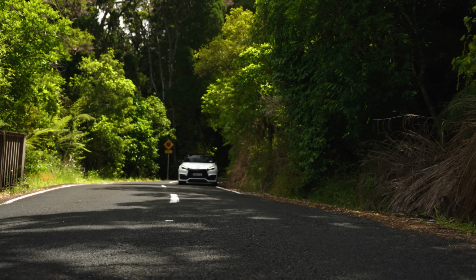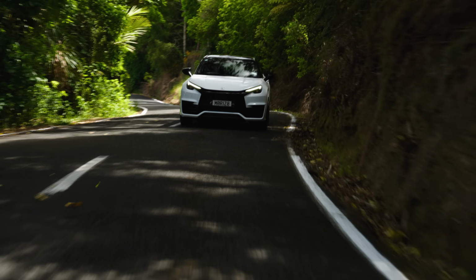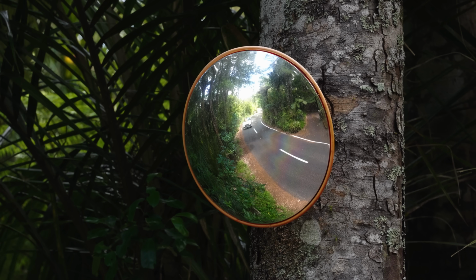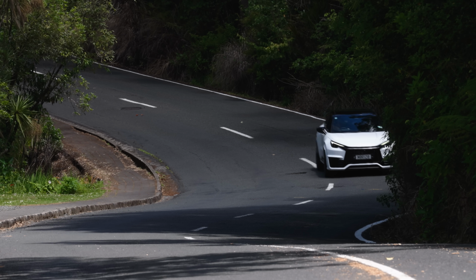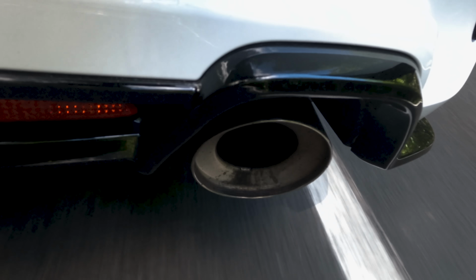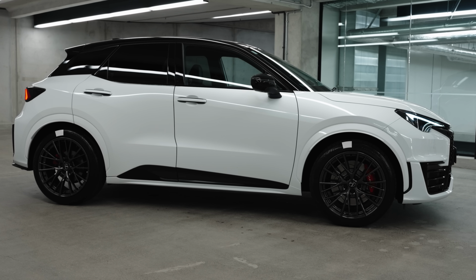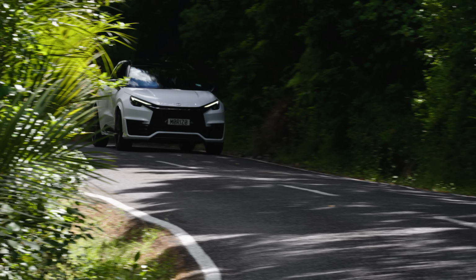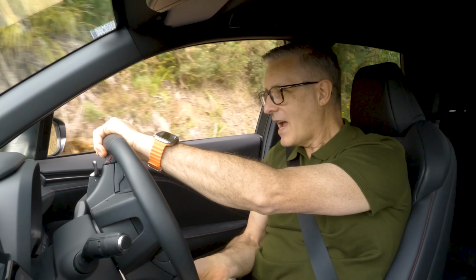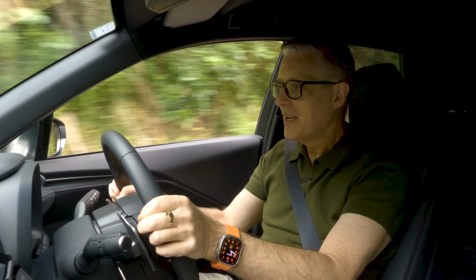The Morizo, though, is not even close to regular. To start with, this 3-cylinder 1.6-litre engine is based on the rally car. It gives this car 206 kilowatts. Okay, slightly less than the Corolla, but still 300 horsepower and more torque. Like the rally car, it has 4-wheel drive, which can deliver 50-50 torque distribution. And also like a rally car, a delightfully un-Lexus blow-off valve, and an exhaust note that's, well, closer to an Altezza than an IS200.